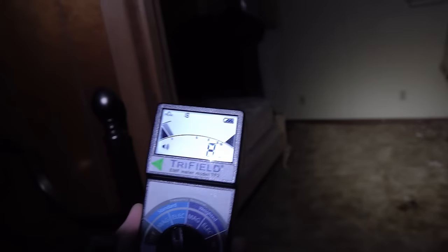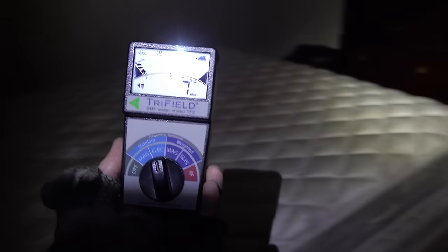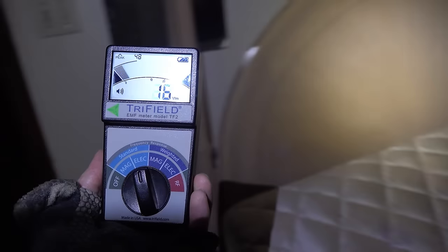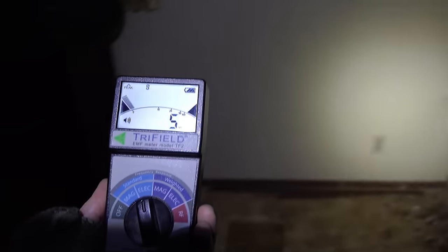And this is where he saw the creature. Right here.